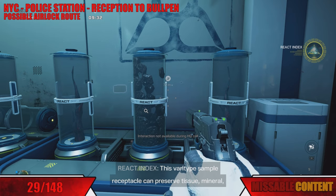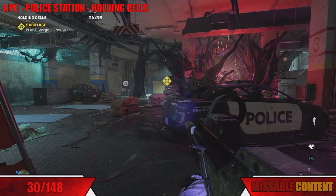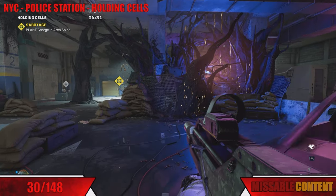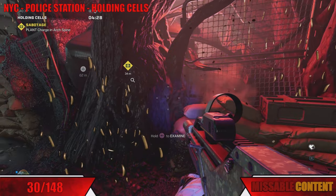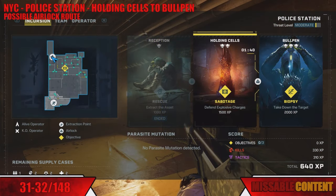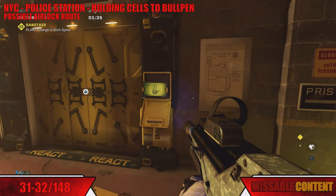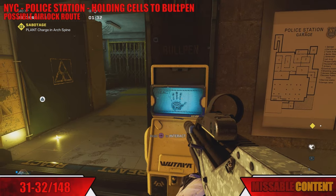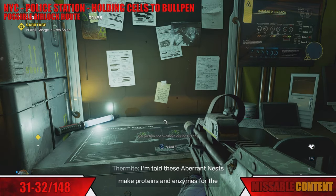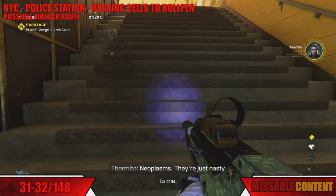This very type of sample receptacle can preserve tissue. Reports say that car was actually moving when it was impaled. I'm told these aberrant nests make proteins and enzymes for the neoplasms. They're just nasty to me.